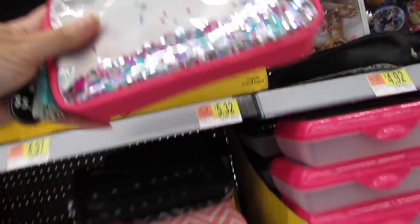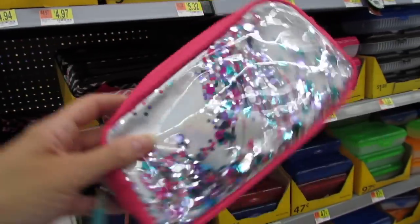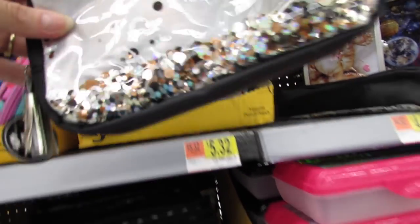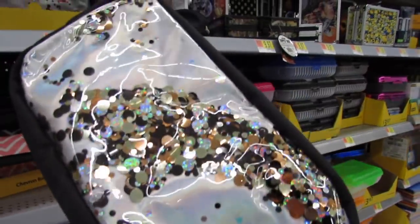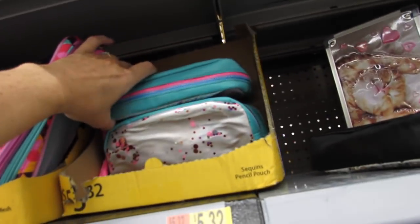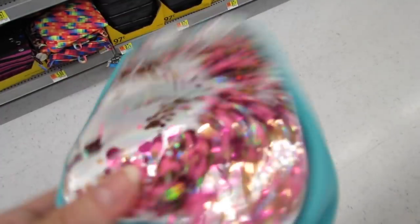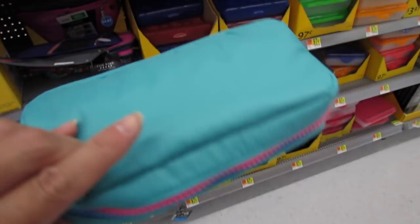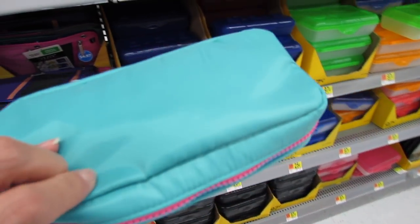And then these are $5.32, the little sequin pouches. And it has the cute little tassel. They also have it in the black. Oh, I like that. And what else? And then I think we have this one. I think this is the third one. I think this one is my favorite. Look at those sequins. Ooh, so pretty. And this feels really wipe clean.